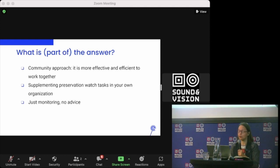Now, Sound and Vision is the coordinating party in this group, working with experts from various Dutch heritage organizations of different sizes and shapes, and that includes archives and libraries, museums, audiovisual and media organizations, and the digital humanities. So we have experts from each target group.